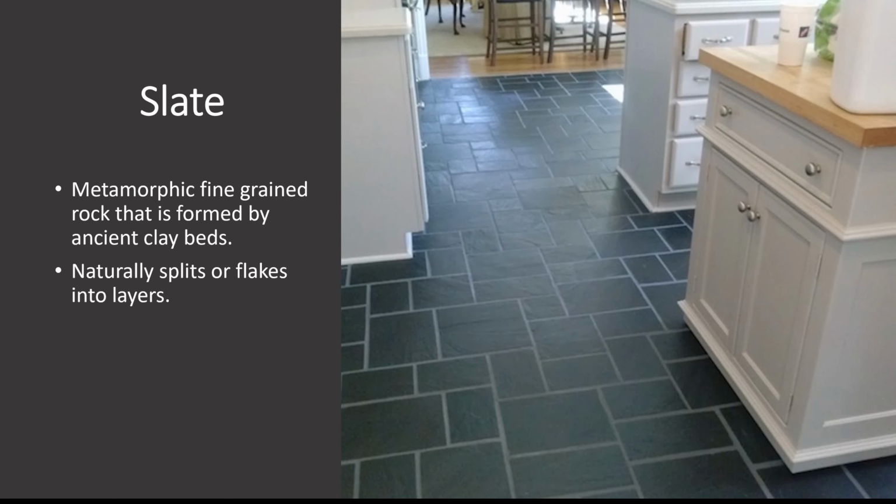Then you have your slate. I really like slate. I like the look of slate. I have slate flooring in my bathroom, and it's like a charcoal, and I think it's really pretty. It's metamorphic, and it's a fine-grained rock that is formed by ancient clay beds, and it does naturally split or flake into layers. That's an example of a slate floor right there.